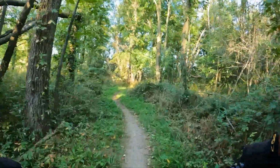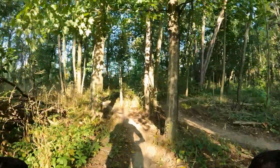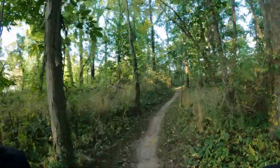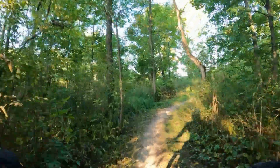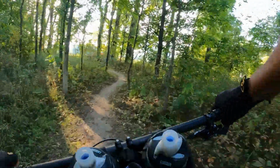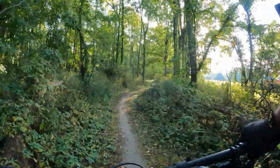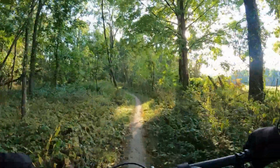I think there are some spots where the trail has some features like wooden features, but there's also the option to bypass them in case you don't want to do them. But if you're an advanced rider, you can try those and have some fun. I don't think I'll do that today. One of my goals is to complete the ride without broken bones, so I want to stick to that goal.